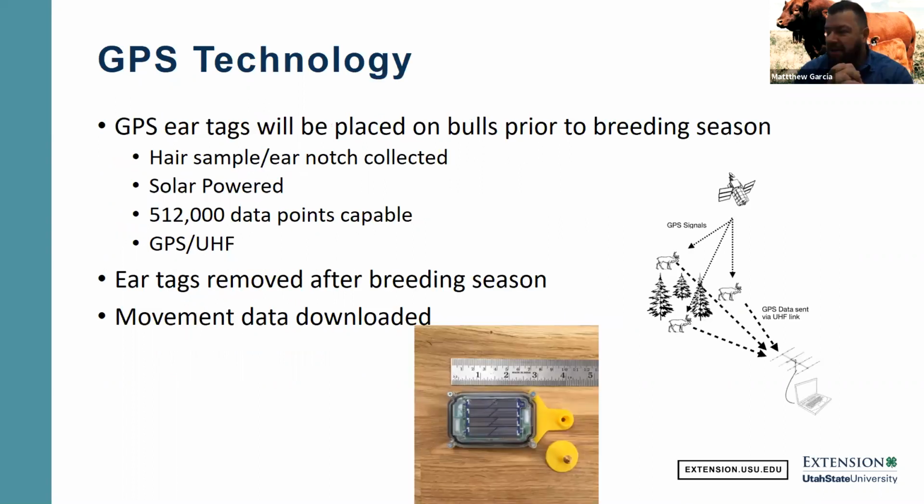Now, like any good study, there were some hang-ups. So originally, we were going to use these ear tags. These are a little bit different than what Dr. Bailey talked about. I don't know if you've seen these or not, but these ear tags, we actually used this past year to replicate this study. So we put these ear tags on bulls prior to the breeding season. We collected a hair sample or ear notch when we were putting the tags in, so we could actually have DNA on the bulls. These are solar powered. So basically, we left them out on top of the barn for, I think it was 4 days to get them completely charged. And then you put them on the ear with the solar panel on the back of the ear. So these things will actually stay charged throughout the day.